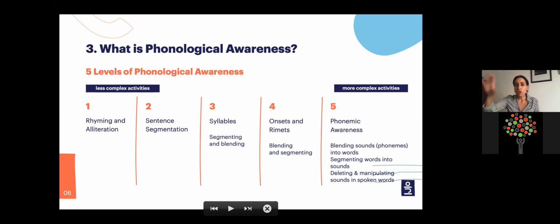So phonological awareness is a broad term, an umbrella, if you like. And as you can see, there are 5 levels of phonological awareness. Remember, this is the part that we do with our eyes shut, because there is a distinction between phonological awareness and phonics. They're 2 very different things, and I will touch on phonics a little bit later on, but remember that phonological awareness is all about the hearing.